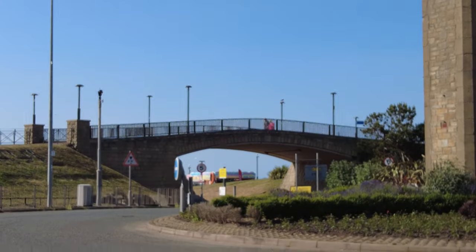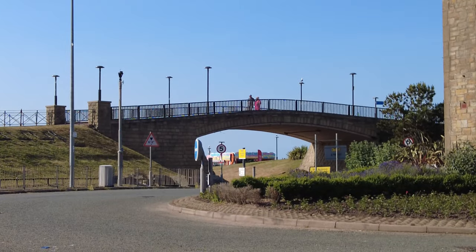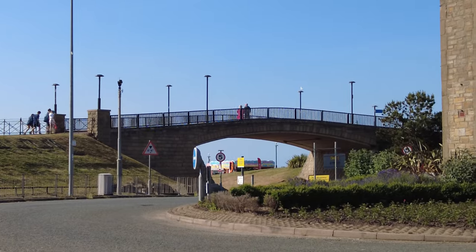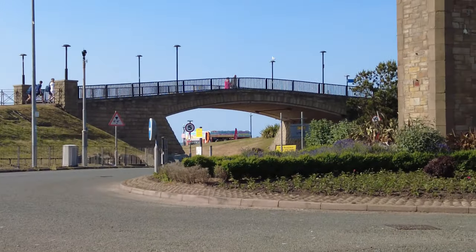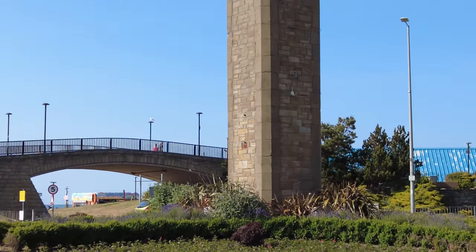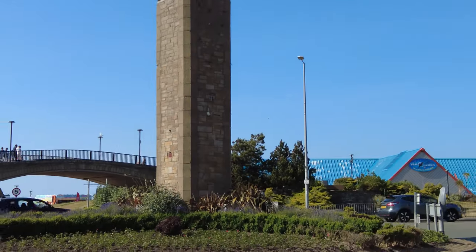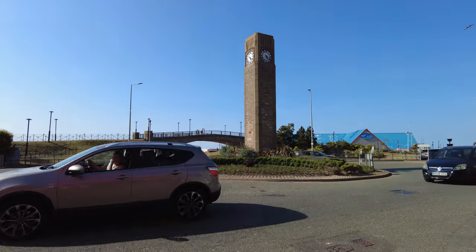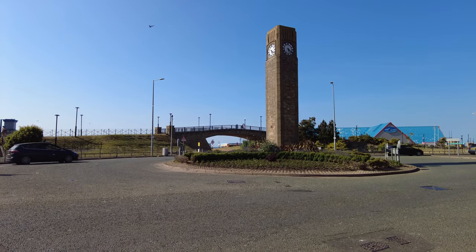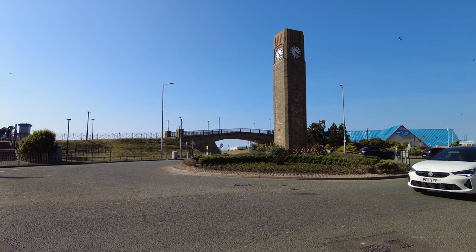Or you could be like me, go a bit further down by the arcade with the big dragon on it. Go round all them streets there, you find a parking space, you won't have to pay, as long as there's no double yellows or any signs to say you can't park there, then you'll be fine. And also that way leads you down to the beach. There's a little hut down there where you get fish and chips and ice creams and drinks.